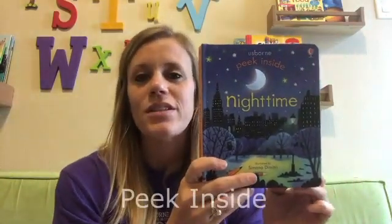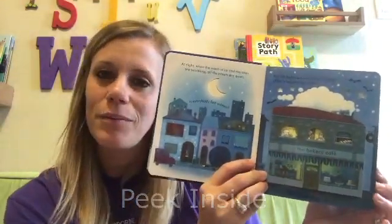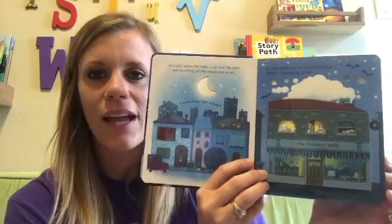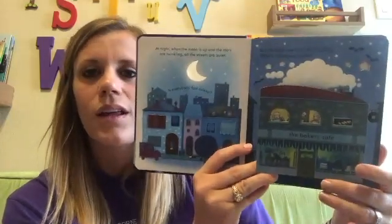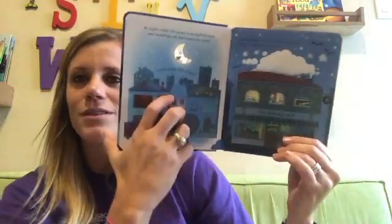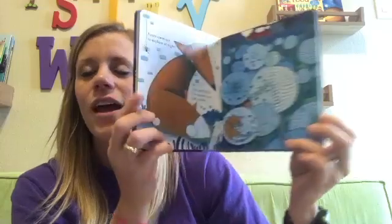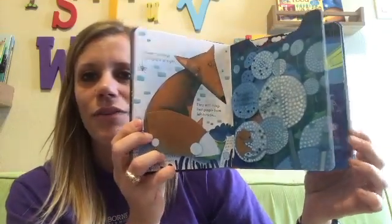Then we've got our Peek Inside series, which is perfect for preschoolers. Lots of fun nonfiction information for them, but it's easy for them to understand. So it's simple text, very short little information on each page, but they also have fun flaps and cutouts. You see the moon here, it even looks like it's shining, but it's just a little cutout on the page. Again, just really fun information for them to learn when they're younger.